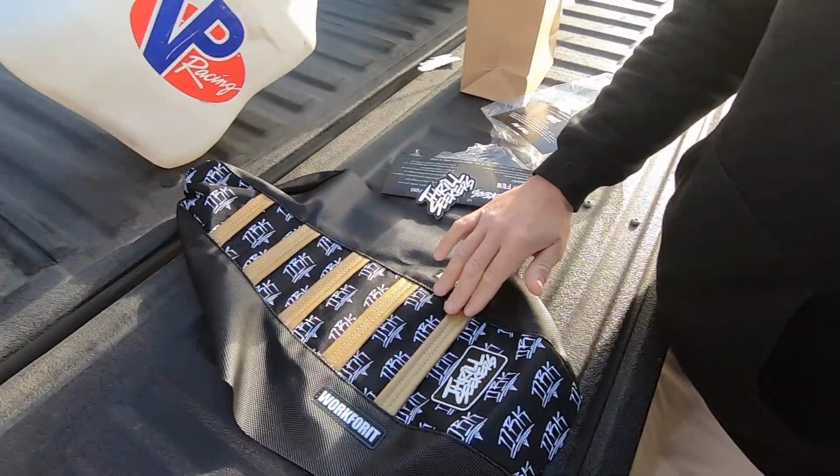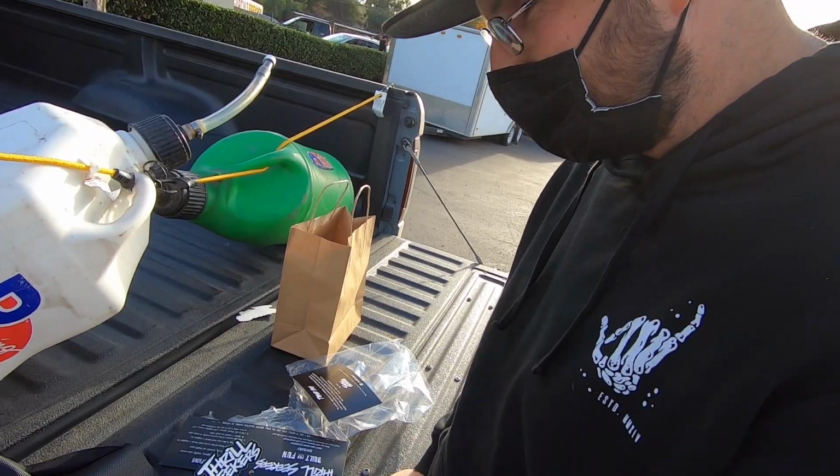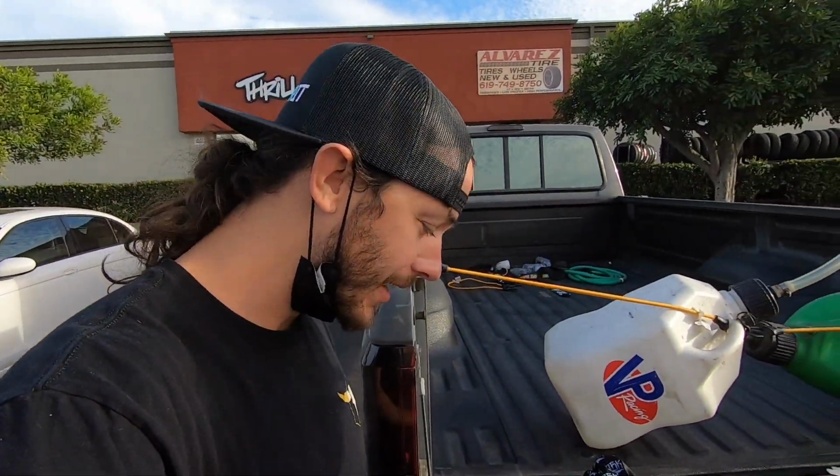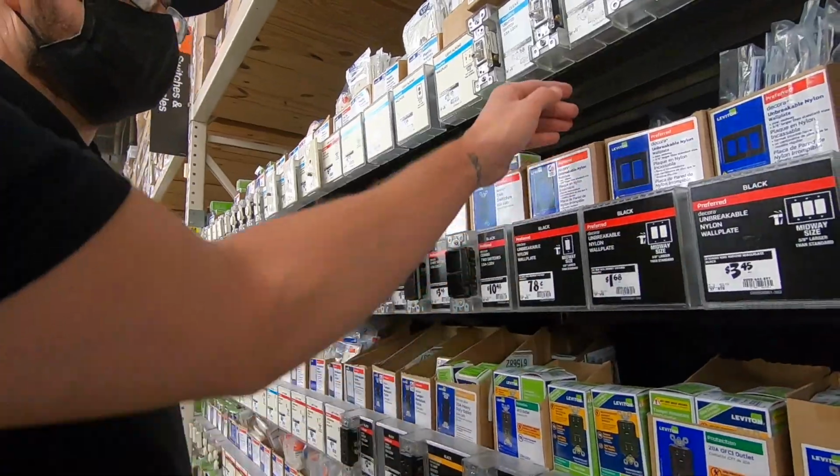It's big time. The gold ribs, the DBK top patch, and then the Works on the side. So this is gonna give you guys a little insight into what exactly Chris is planning on doing color-wise with his bike.